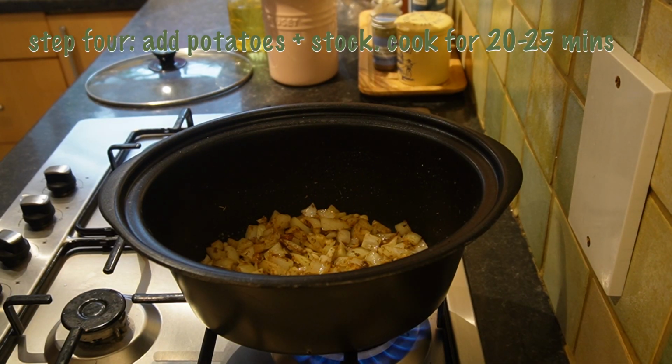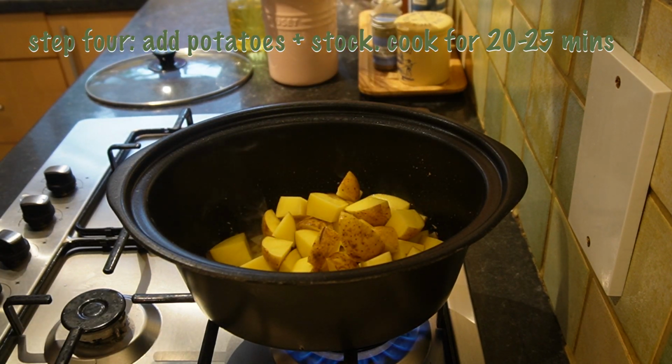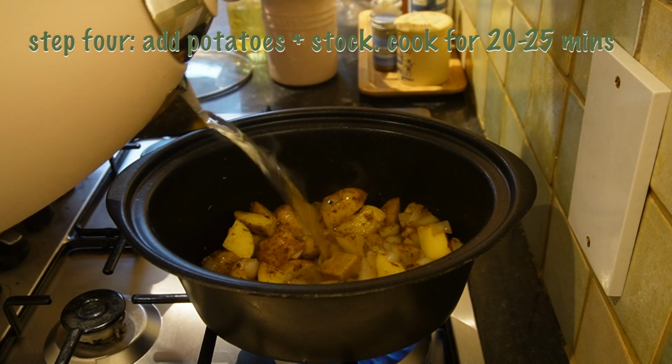Okay, add in potatoes, veggie stock, submerge everything. Sound. We're gonna add our potatoes. Go on, bad lads. You've got this. I'm a very lazy cook, so I'm just gonna add my stock cube and add the water on top of it.